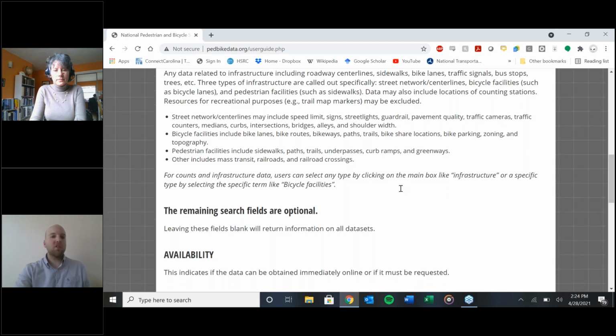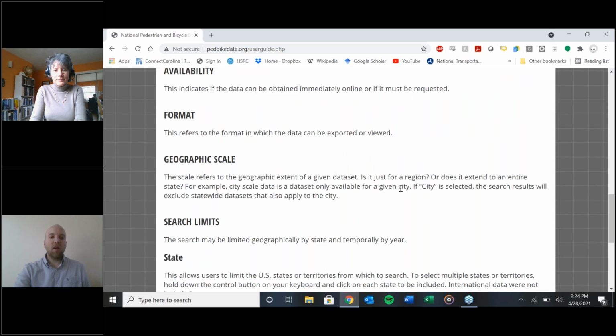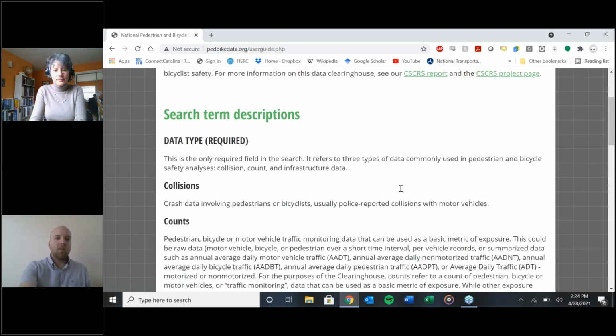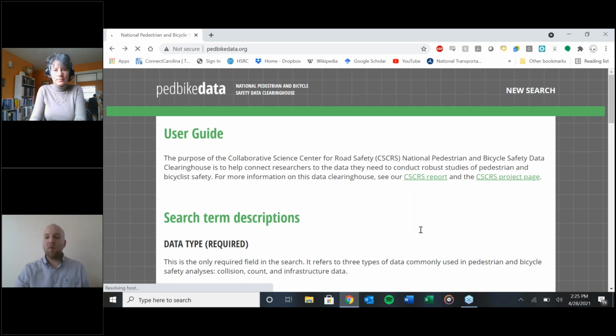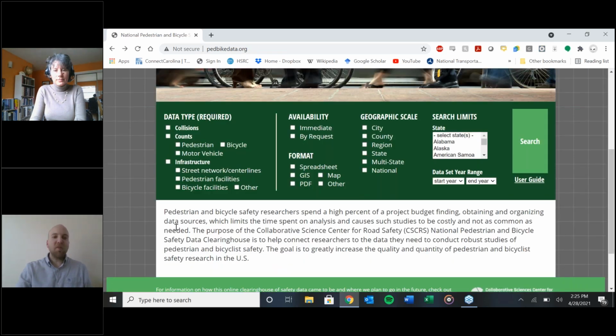So availability just checks whether or not you can instantly get that data. Format, geographic scale, search limits, and state. All right, so I am going to go ahead and walk you through a few different search scenarios. So the first, let's go ahead and just start with some collision data. So let's say we want to see what kind of crashes are available at the city scale.